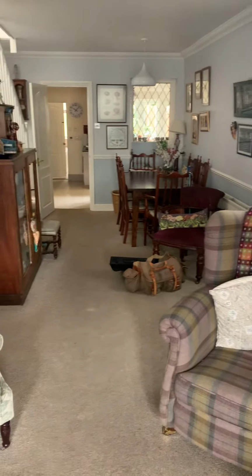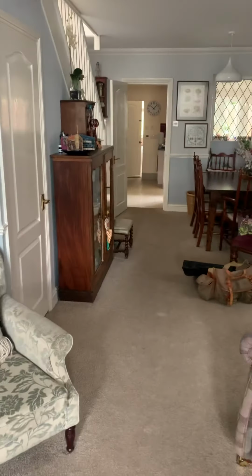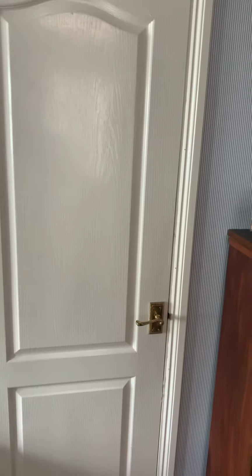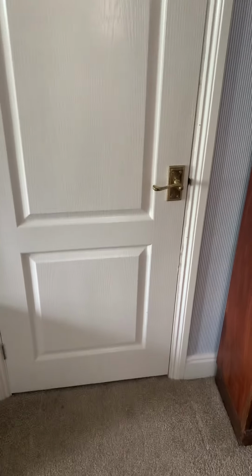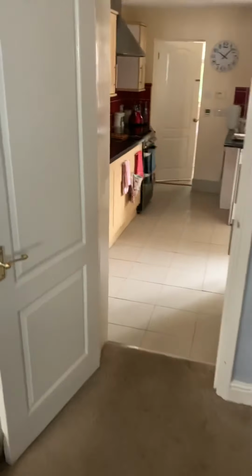It's a nice big through lounge diner. So as always, let me take you upstairs. So here is just storage, but I believe you could really, if you wanted to, you could put a toilet in here, but obviously it comes into the living room. So maybe not, because they do have a downstairs loo as well as an upstairs loo. So let's take you upstairs.